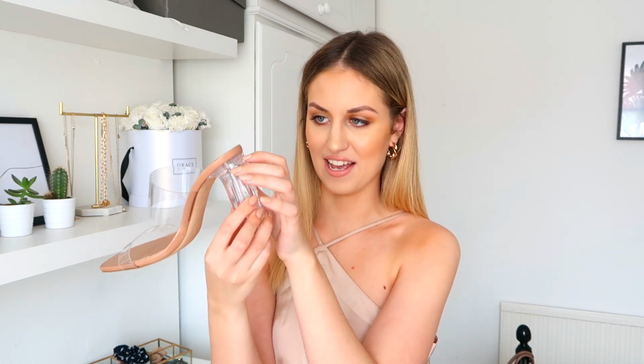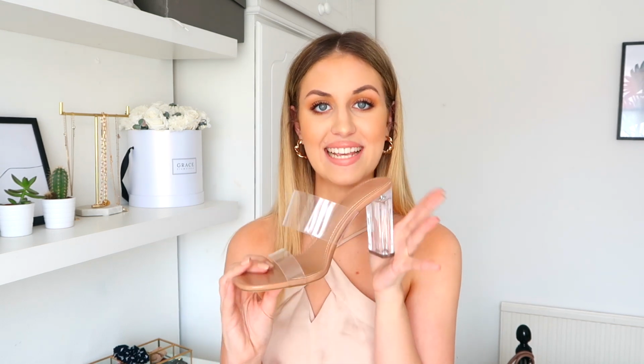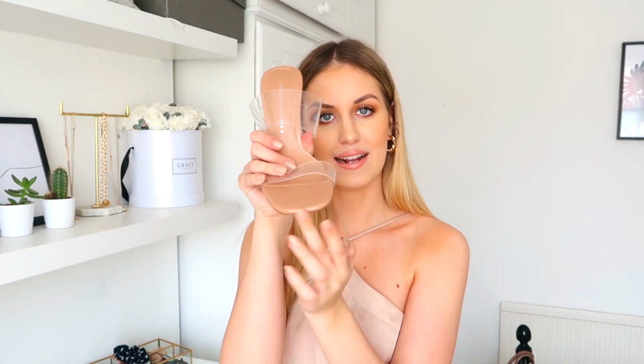So they've got a perspex kind of strap here and here, and then also the heel. I kind of need to get off this label. But price wise I think they're like 25, 29, something like that. But yeah, if you are on the hunt for some comfortable heels, then these ones I would definitely check out. I think they look really nice as well. They have a kind of square toe heel, but it's not too square, if you know what I mean.